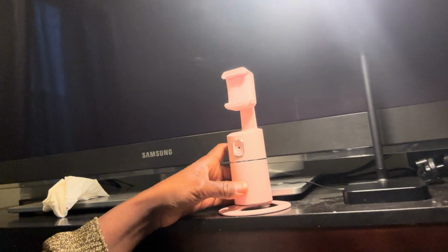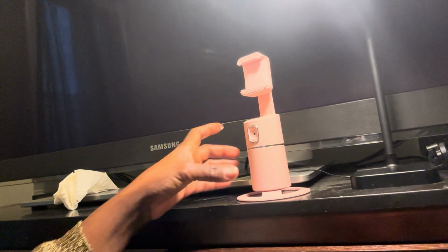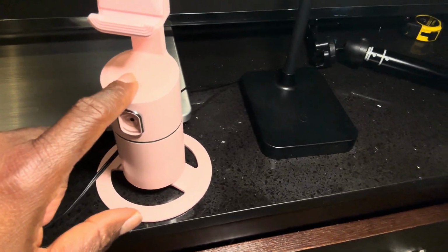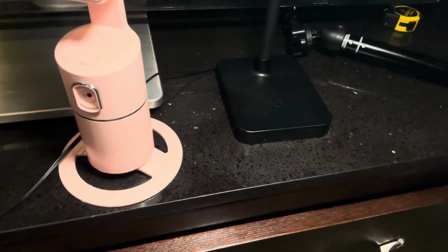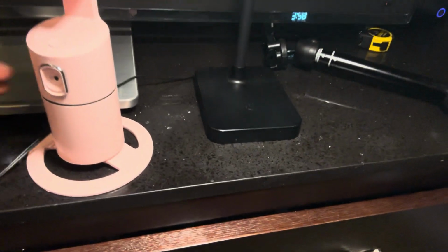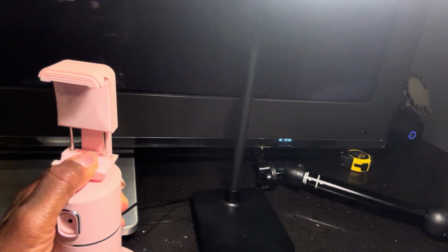Okay, but the battery is running low. See how it keeps turning? I'm sitting it down, but it keeps turning. And if it's dark in here, it won't work. But to activate it, there's a little button right here. You just press that button and hold it for about 2 seconds and it comes on. You press the button and hold it again for about 2 seconds and it goes off. And this is where you seat your phone at. You just pull this down and then put your phone and sit it right there like so.